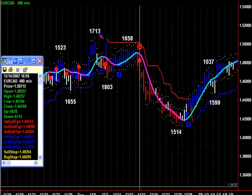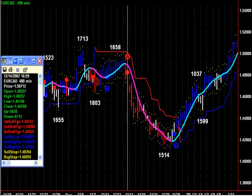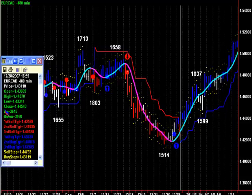So 1600 is less than 1700, giving you permission to take a sell on a red. And again, you would hold that if you chose to do so until it broke out here. Again, you would come in at the closing price, in this case 1.4676, and exiting out at 1.4454 for you Forex guys.